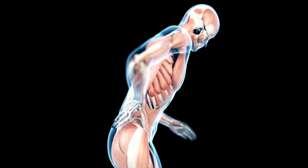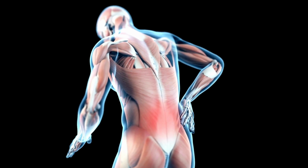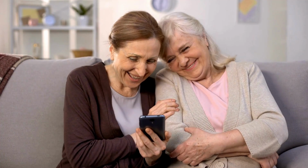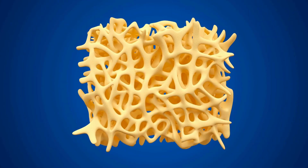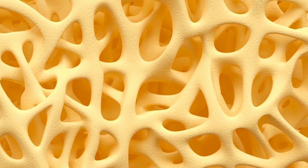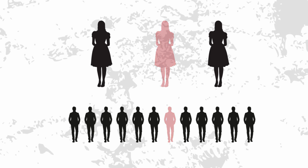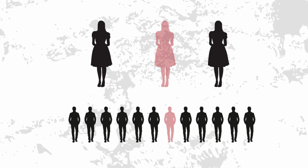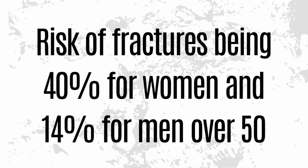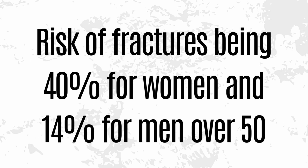Osteoporosis is when bones become weak and brittle, increasing the risk of fractures. It's particularly common in older adults, especially postmenopausal women and those over the age of 60. The leading causes of osteoporosis are insufficient calcium and vitamin D intake, essential for bone strength and maintenance. Approximately 1 in 3 women and 1 in 12 men over 55 will experience osteoporosis, with the risk of fractures being 40% for women and 14% for men over 50.